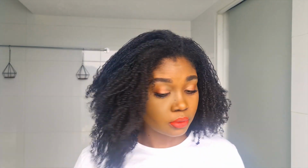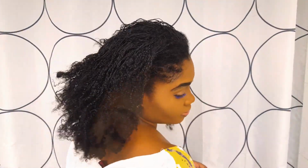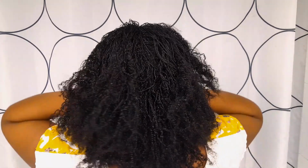In my 1-month update, I did talk about how my ends would get frizzy, and my solution at the time was using some aloe vera to manage the frizz. But I don't have that problem anymore. I used to have this issue up until 2 months in my journey, but somehow it stopped. You could say my hair has started locking. Yeah, you could definitely say that.